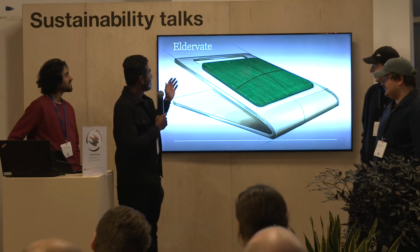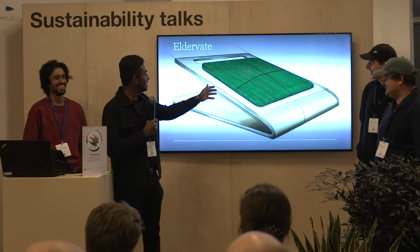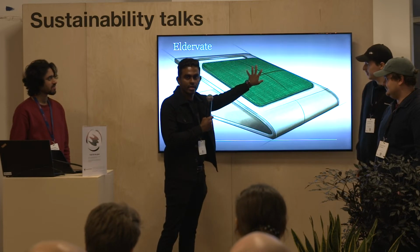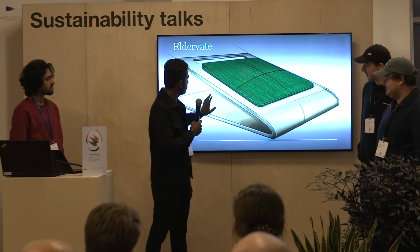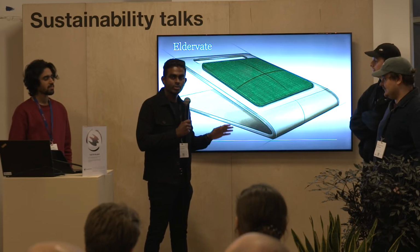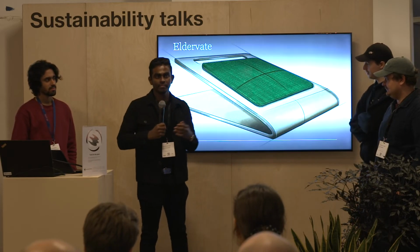So, we introduce you to the Eldervate. This is our product, one and only. Basically, the user, Agda or Leif, any elderly person, puts their knees on this cushion and bends. Because it has a spring-like mechanism, when you need to get up, you just need to push a little bit more, so you have a back push. That's how you get up.